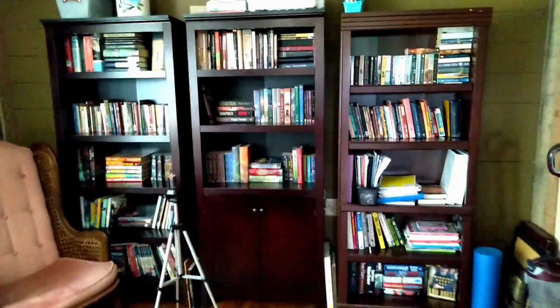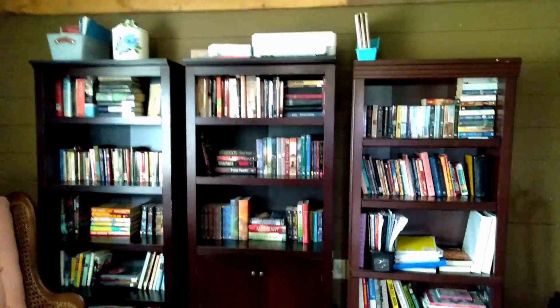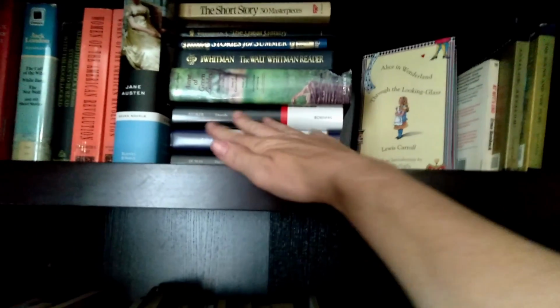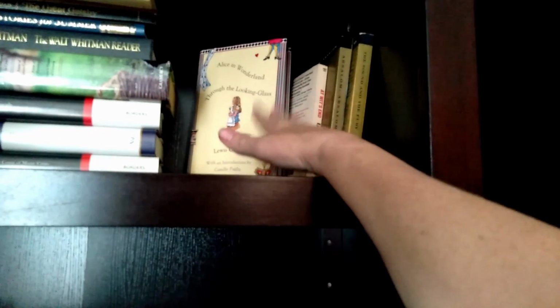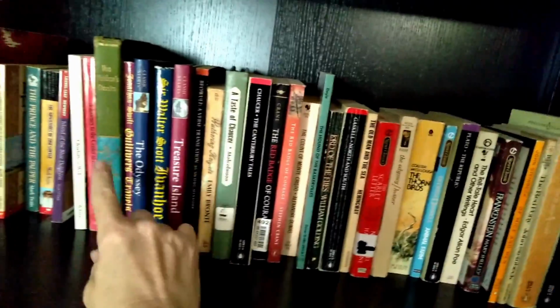Let me take you on a little tour and show you where I have placed everything. So you can see now all 3 bookshelves are on one shelf, and I will move them all over. They will all be getting moved over one way or the other when my daughter gets her new bookshelf. So this bookshelf is kind of my classics shelf of hardbacks. We've got some Walt Whitman, Jane Austen, Jack London, Sherlock Holmes, my Alice in the Looking Glass, Faulkner, things like that. These are split up right about here.